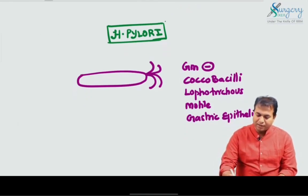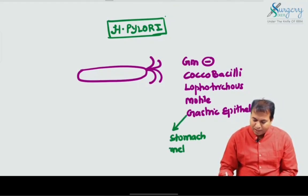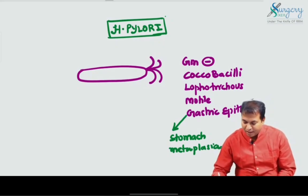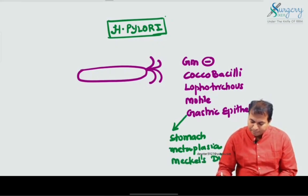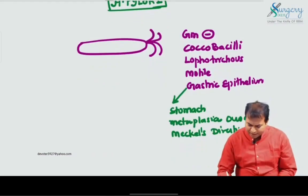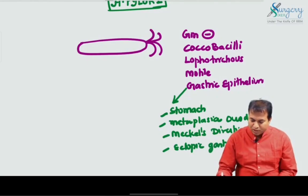So therefore, what is the habitat of this organism? It is in the stomach. It is in gastric metaplasia of the duodenum. It can be seen in Meckel's diverticulum, and even in ectopic gastric mucosa of the rectum, it can happen.